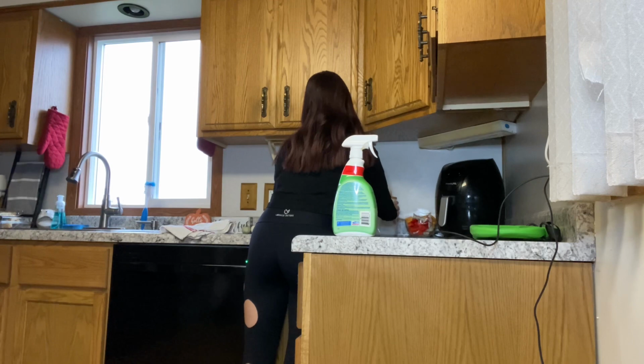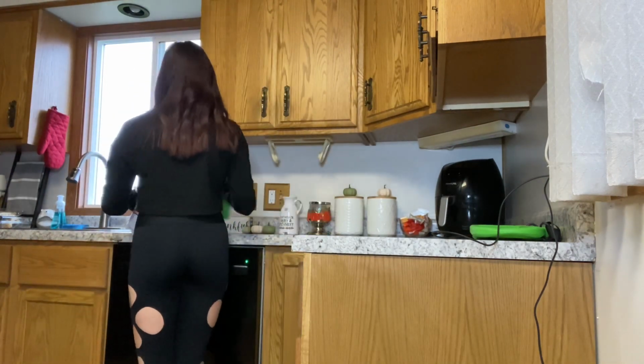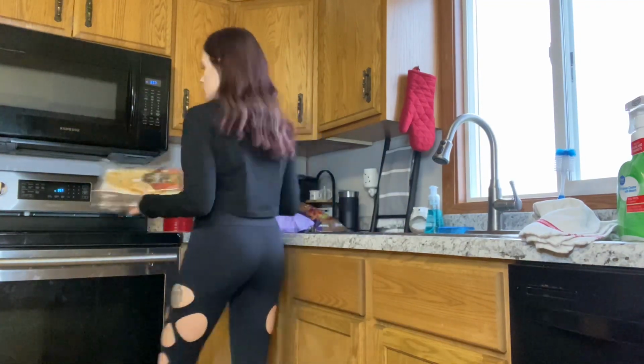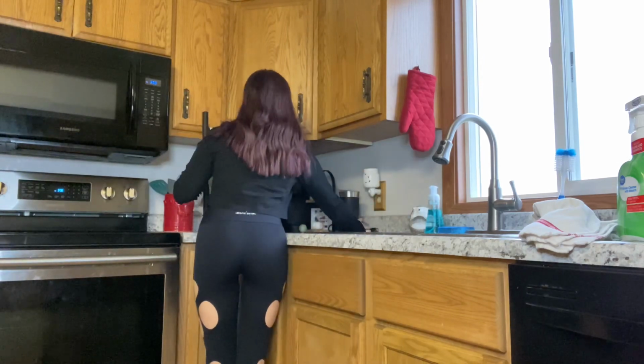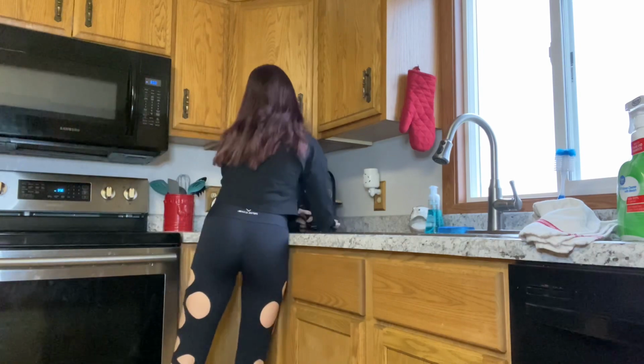Now I am putting everything back, and then I am going to move to the other side of my kitchen to clean up the other counters. I feel like I always have so much clutter on my kitchen counters. So now I am just taking everything off the counters so I can get a good deep clean under and behind.